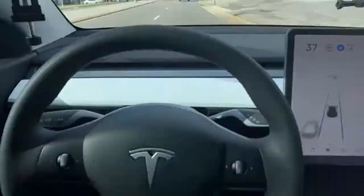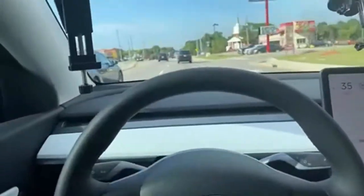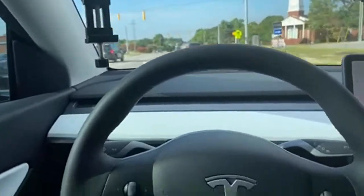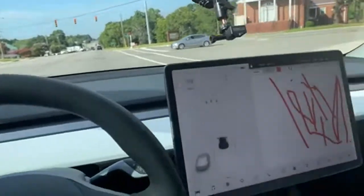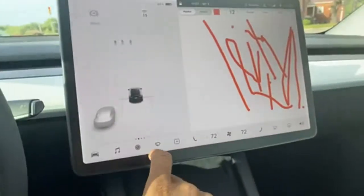So I'm going to show y'all this right here. I'm going to point down. My feet are right here. It's slowing down. I'm not on the brake at all. There we go, man. Show everything. Oh, I want to show the cameras.